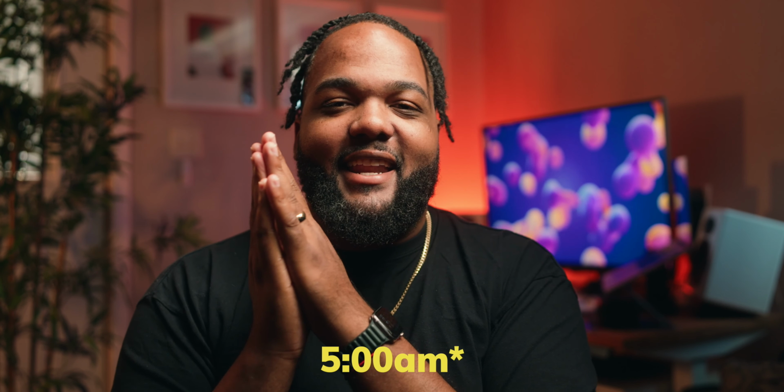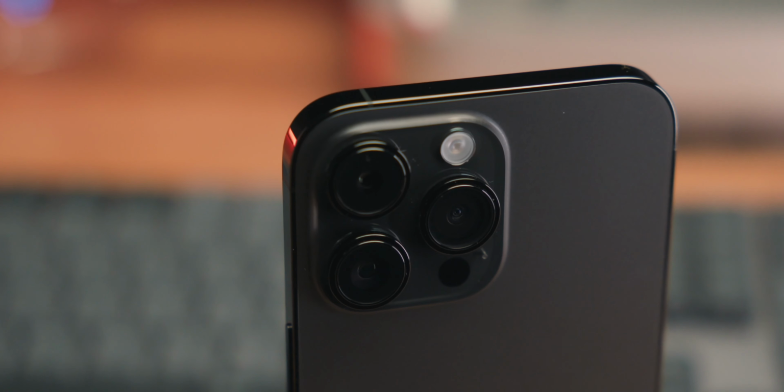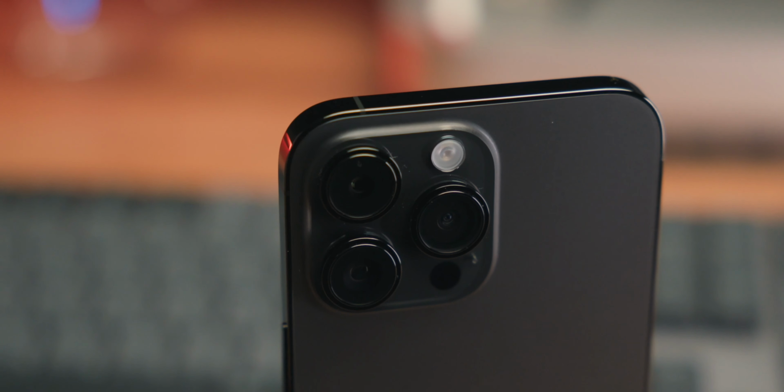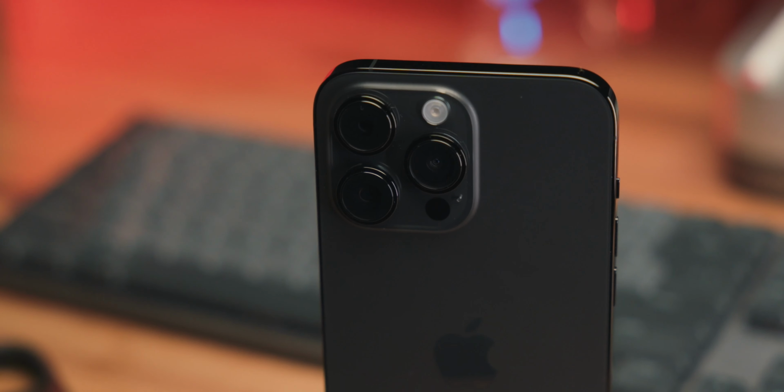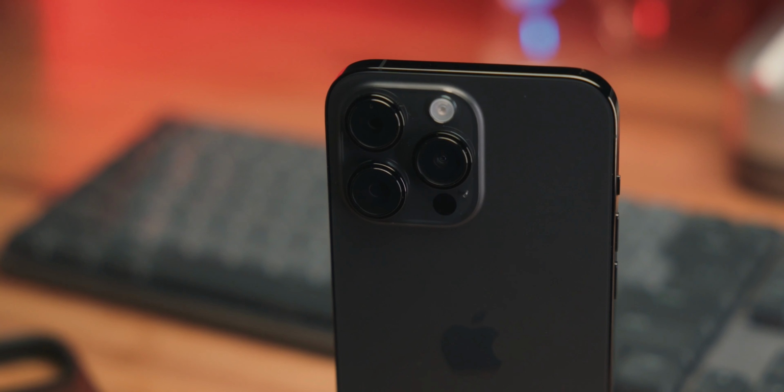So I've had the iPhone 14 Pro Max since launch. I pre-ordered it at the crack of dawn at 9 a.m. on the 9th, went and picked it up on the 16th, and I've been using it ever since. And I have a few thoughts about the camera and the video footage, and also the other few features that they just added to the iPhone Pro.